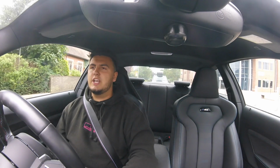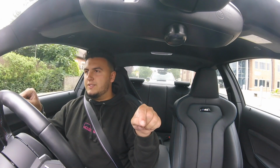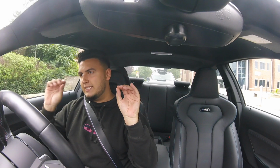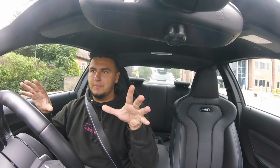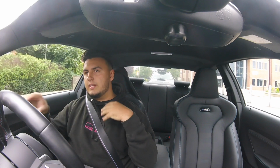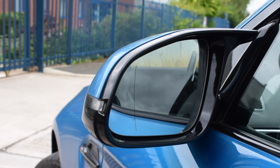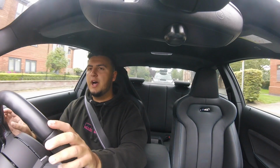The looks, controversial one. Obviously these have got the adaptive LEDs, so not the full round ones, and that was another thing that was on my spec list. I needed to have the adaptive LEDs. I just think it changes the car completely. I personally think the M2 Comp from the front looks better, especially with the mirrors, the new grille, the little bit on the bumper at the bottom. I think it looks better at the front.